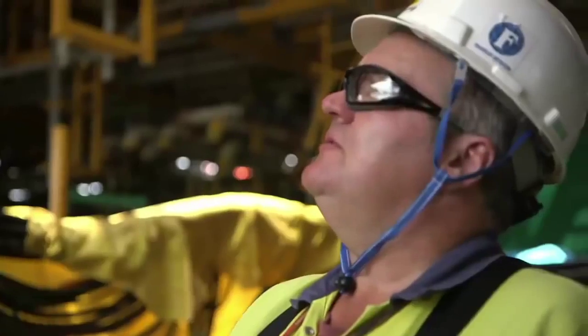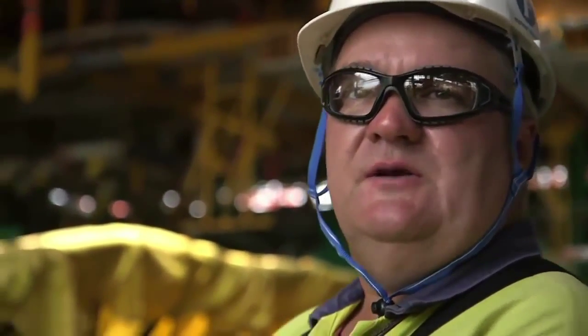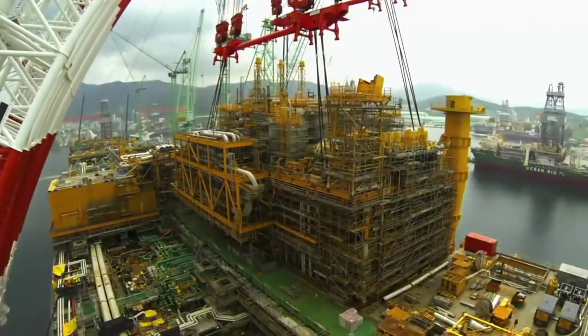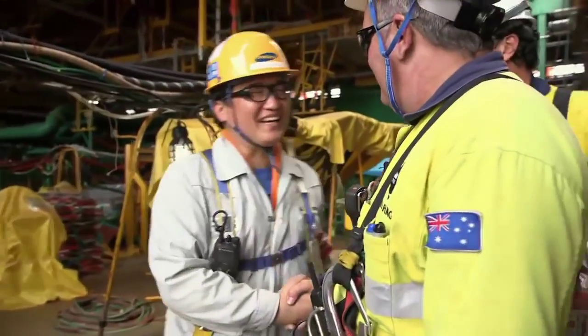At this stage we're about 100 mil off. They'll do the last adjustment, so when we do touch down, that's it. We won't be coming up, and this module will be staying here for the next 25 years or more. Well done, Mr. Lee. Thank you very much. 100%. Yeah, 100%.